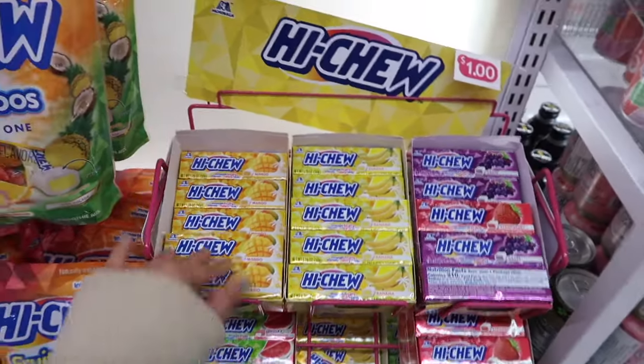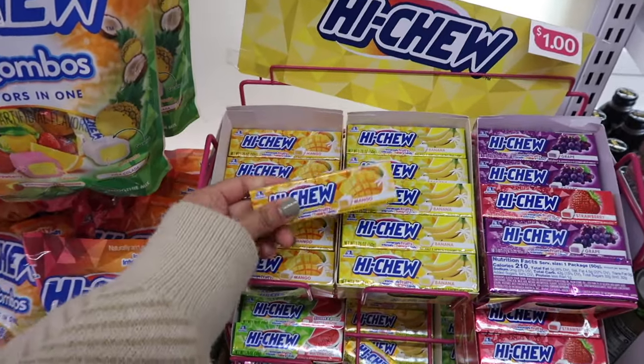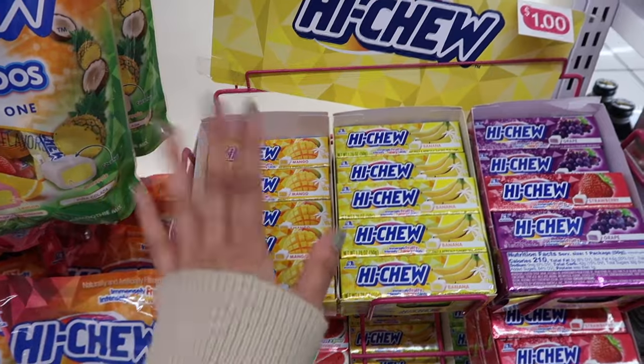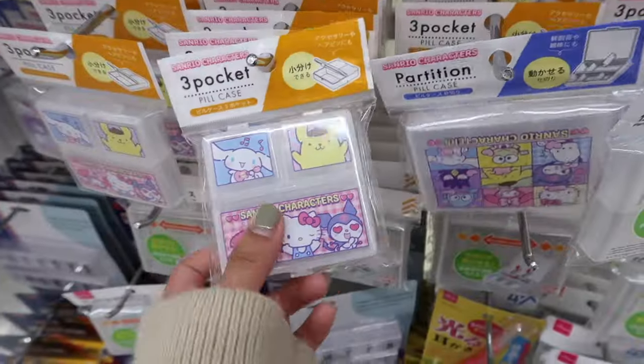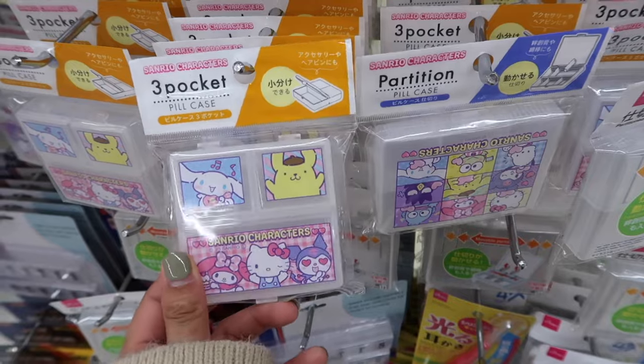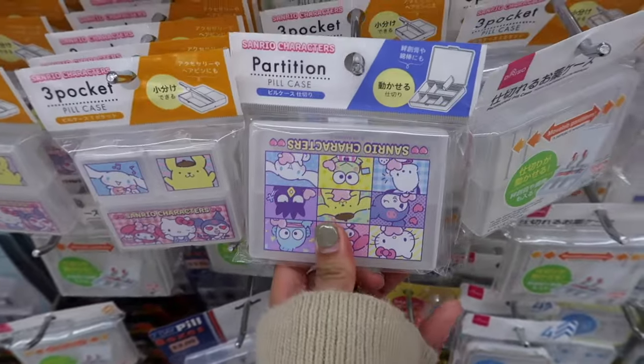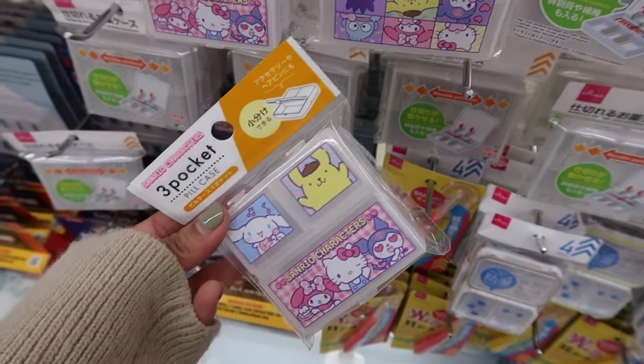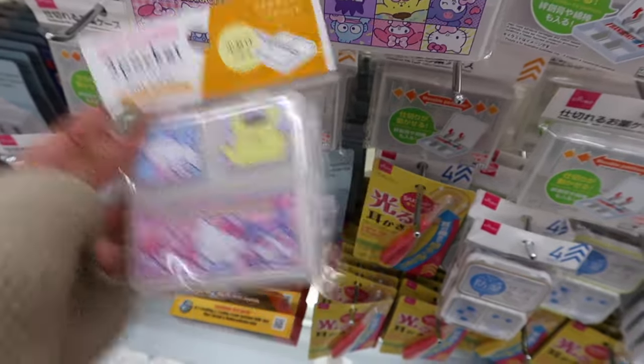Okay, the main reason I came here was because I wanted to get a bunch of these Haichu packs as little stocking stuffers for my friend's gifts. So we're gonna get a bunch of these. Okay, now this is a really cute stocking stuffer. There's Sanrio pill cases. I feel like this is such a cute thing to just throw in your purse with some extra Advil or allergy pills.